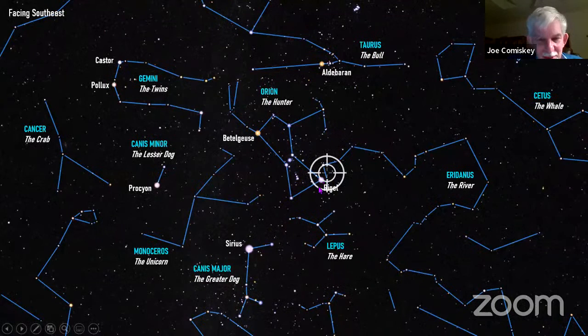Rigel is a nice double to look at, too, if you're into double stars. The true separation between Rigel and the Witch Nebula is 40 astronomical units. That's not much at all. So that would make the nebula about 50 light years long. There'll be a little more on the relative distance between Rigel and the Witch Head once we get the picture taken.